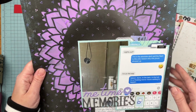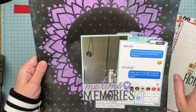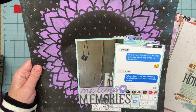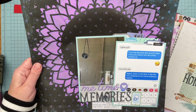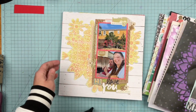And I was in the tub and the lights went out. I took a picture and sent it to Christopher, and it says lights out. We were talking about a thunderstorm. I said, I'm in the absolute dark and the flash is the only reason why this photo showed up. He said he's on the way. I said, naked, alone, in the dark, in the tub. I'm a freaking horror movie waiting to happen. So I wanted to document that.